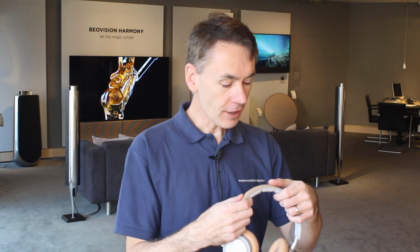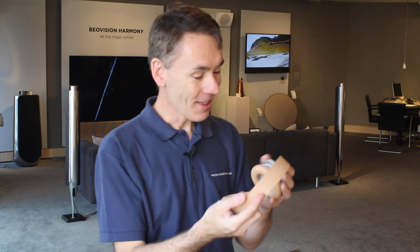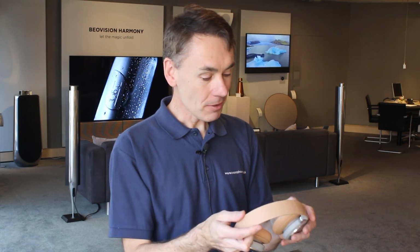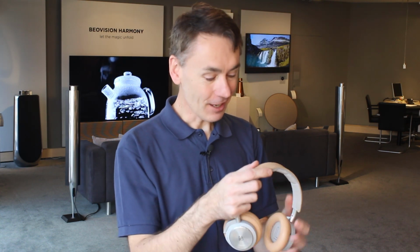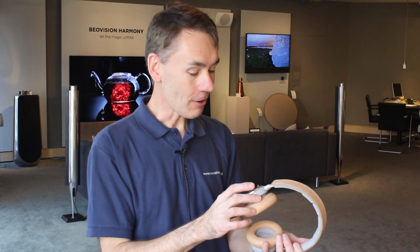The fit and the finish, these are proper Bang and Olufsen. These give you the feeling that with the leather and the aluminium and I think this must be a calf skin pad. This is so soft on the earpieces. This is a thing of beauty. It's something to really admire, enjoy and cherish.